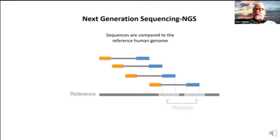And so we have to do something with these literally millions and millions and millions of short sequences. So the first thing we have to do is align them. We have to figure out, where does it belong? So in the end, there is a human genome. It's called the HG19 genome. It is the one genome for all humans, even though we don't all match up to it exactly. But there is one reference that we all agree to as the reference.